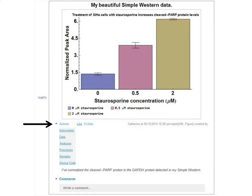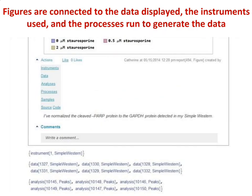They can also use the action tab to find out what experimental parameters were used during this process that I asked to be run. So they can click on the instrument button and find out which instrument was used, whether it was Wes or whether it was Simon or any other instrument that we might have that runs Simple Westerns. They can see the data that was generated that I used to actually plot this figure, and also the analysis that was done on that data, the process that was run, everything. They can even look at the source code that I wrote.